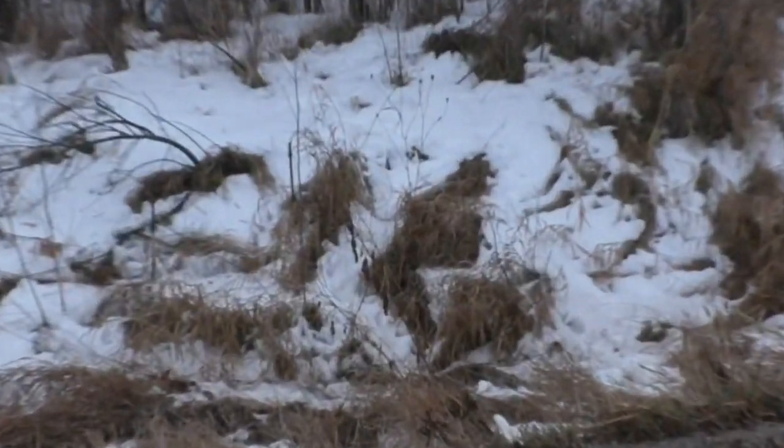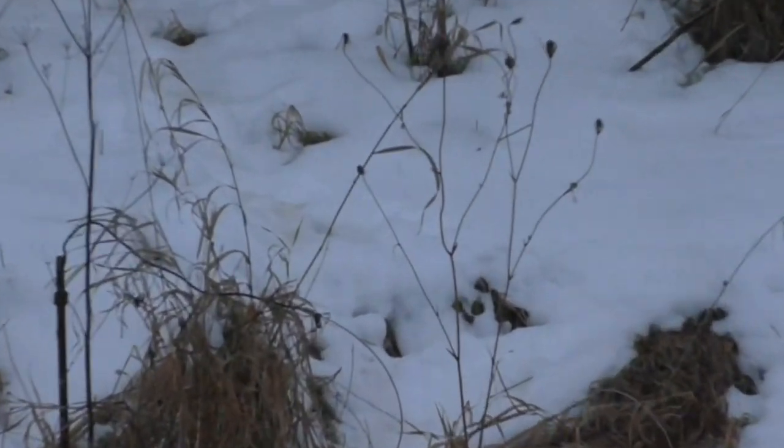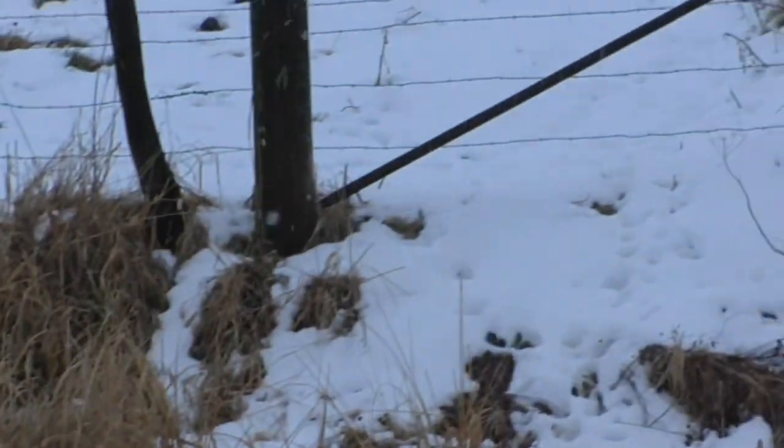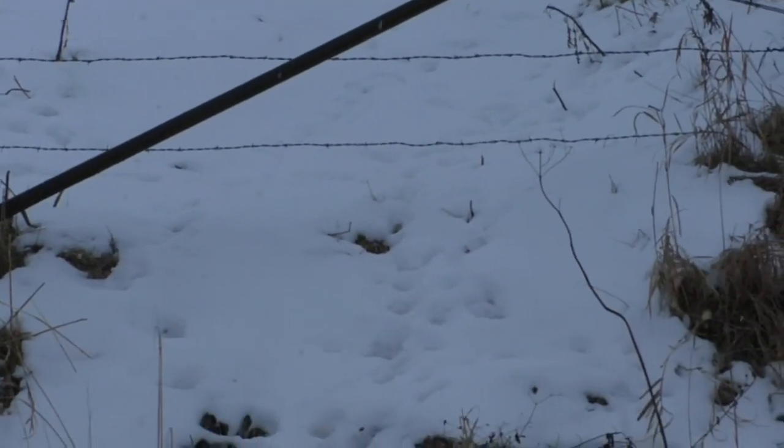All right, we got a snare hung here. It's kind of hard to tell, but if you look right on top of the snow, and even in the impressions in the snow a little bit, there's a nice trail coming out down here. We go over to the other side of the road, and you can actually see the coyote tracks going under the fence. That's kind of a tell sign too.